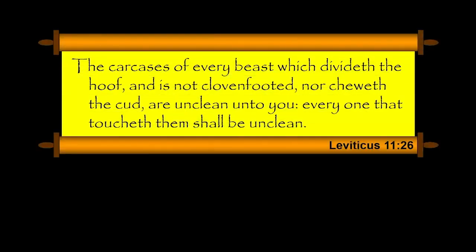The carcass of every beast which divideth the hoof, and is not cloven-footed, nor cheweth the cud, are unclean to you. Every one that toucheth them shall be unclean.